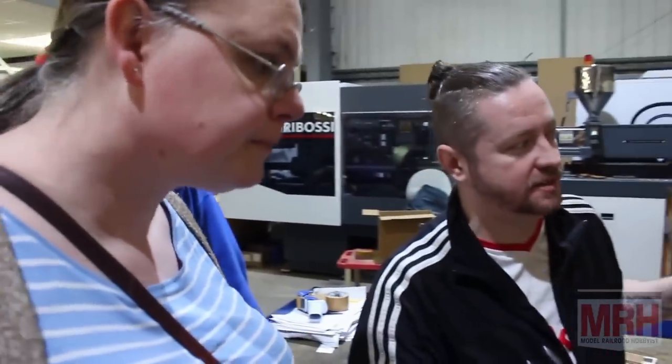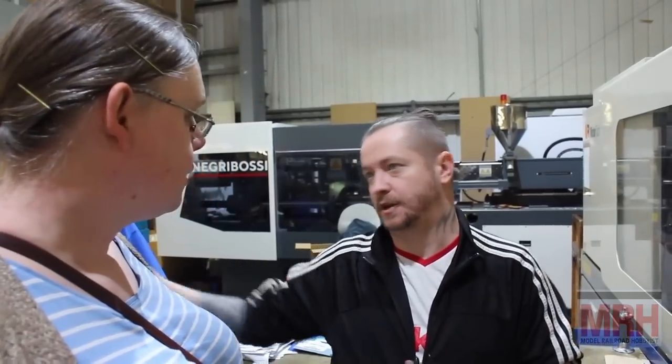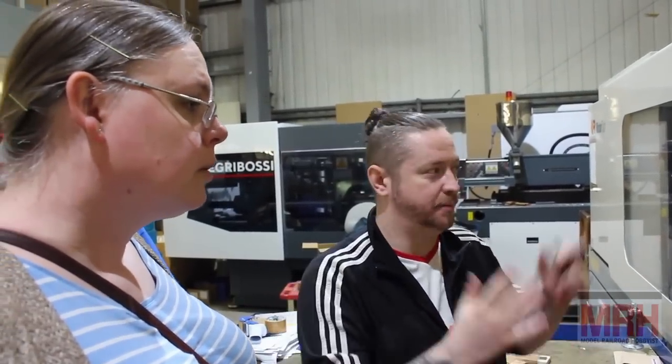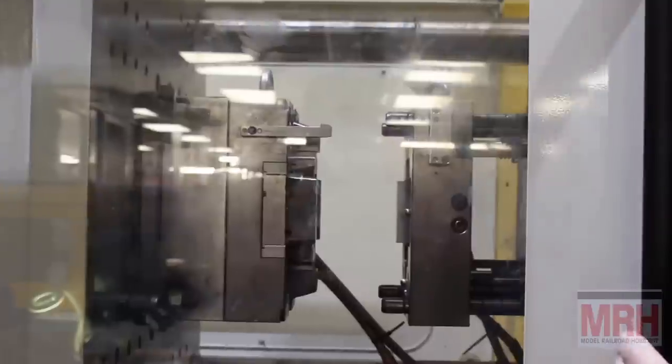The bigger tools need more clamping pressure. Right. So this can clamp up to 250 ton worth of pressure. Right, okay. Whereas some of the smaller machines are only 35 ton worth of pressure. So the bigger the mould, the more the clamping pressure you need. So it would be the big objects, like some of the O-gauge items, would be made in this machine.